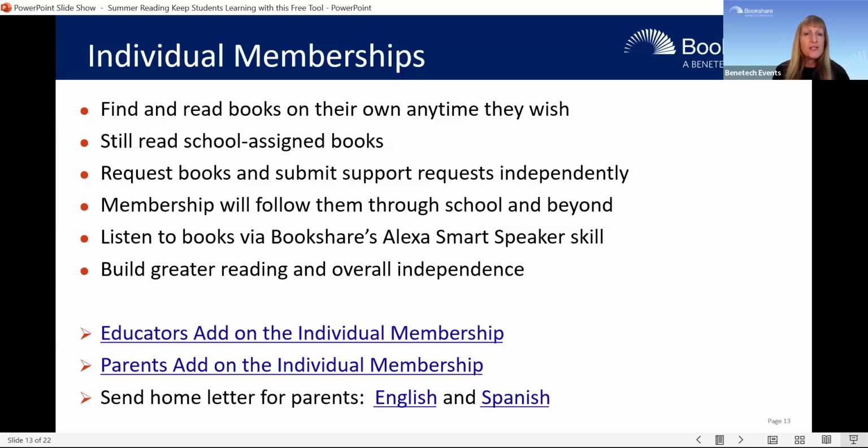Another great benefit is, I mentioned that the Alexa smart speaker is another way to access Bookshare books. That is currently only a feature that people with individual memberships can access. So by giving students the individual membership, if they have an Alexa smart speaker in their home, they can listen to their books that way. So I mentioned that educators can add on the individual membership, or parents can. I will be demonstrating that.